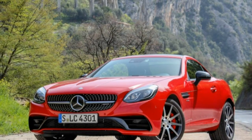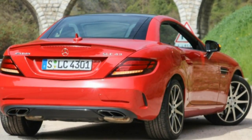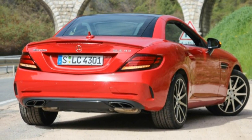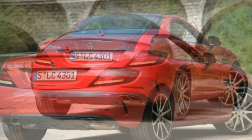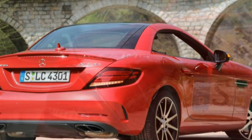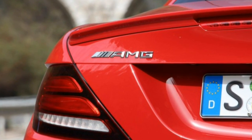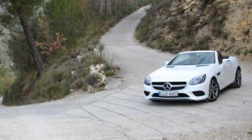SLC 43. Far more than an SLK 55 AMG. Let's get this out of the way. The Mercedes-AMG SLC-43 will never entirely replace the brawny, fast, and occasionally uncouth SLK 55 AMG.